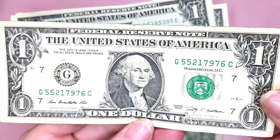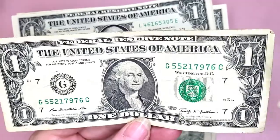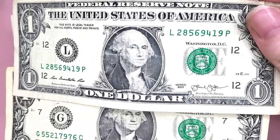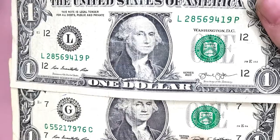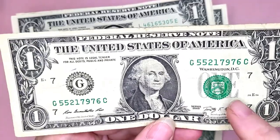Now earlier I was talking about the green seal. This one is way offline compared to, let me show you the last bill I just showed you, how much more online it is. And you can see that this one's way below the word one. And this one here is online, so you can see how this one's way off, and that one's really good to show because those are the things you want to look for. You don't see that very often, but it is out there.